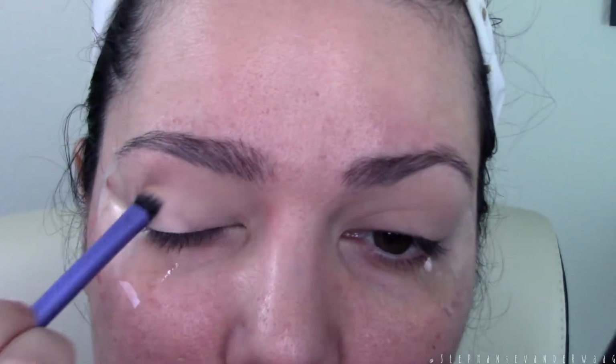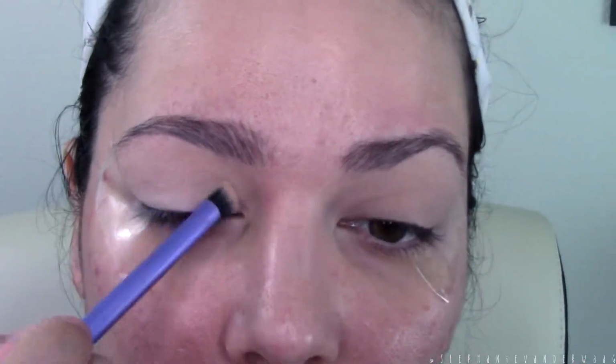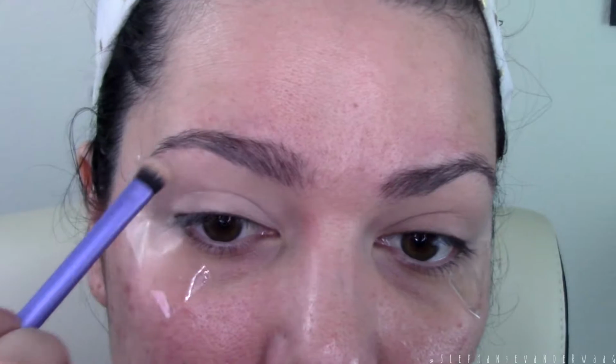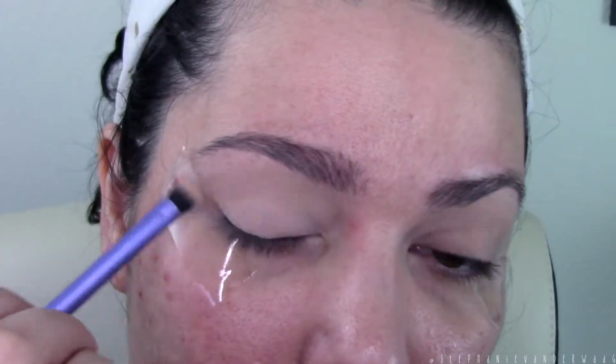Hey guys, okay, so we're going to go ahead and start with the Painterly Paint Pot just to prime our eyes. And then we're going in with Tempura, I think that's how you say it, and I'm just setting the entire eye, since we just used the Painterly Paint Pot as a base, so we don't get any kind of creasing.